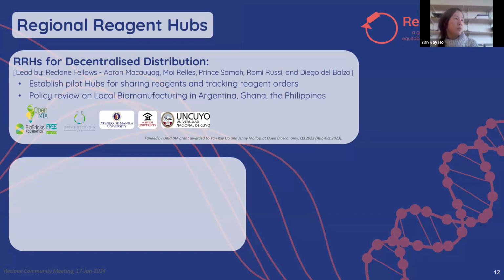As part of their work, they also helped with doing a policy review of what local biomanufacturing is in the regions. So this draft report is under review, so hopefully we'll be able to share that with the community in the future.